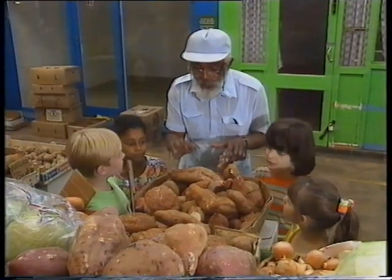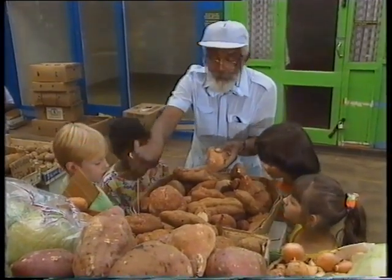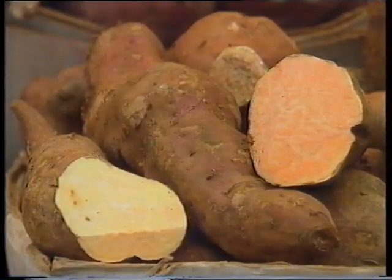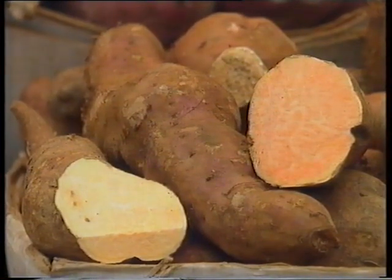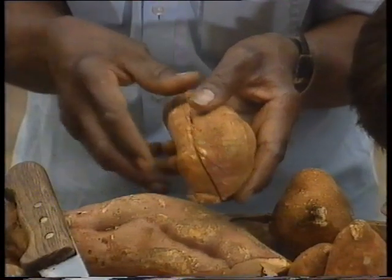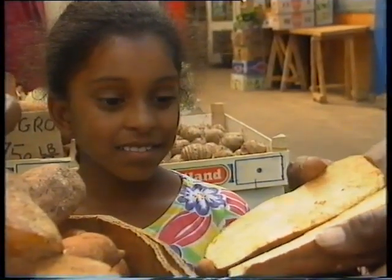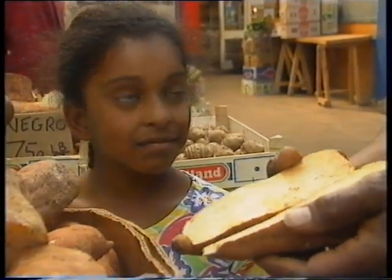Now here we've got sweet potatoes. And they're just like our potatoes, but you can boil them, bake them, you know, put them in the oven. You can even put them in the microwave. And they really are yummy. That's why they're called sweet potatoes.